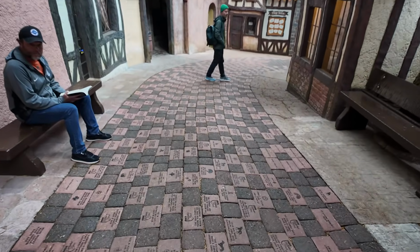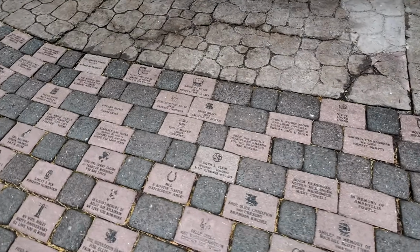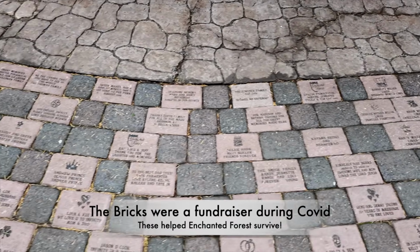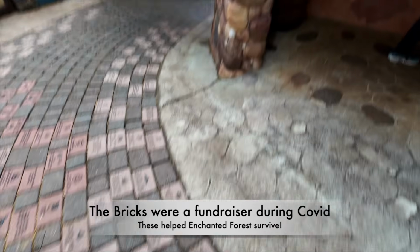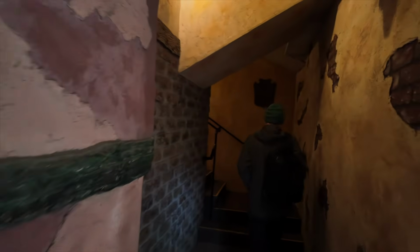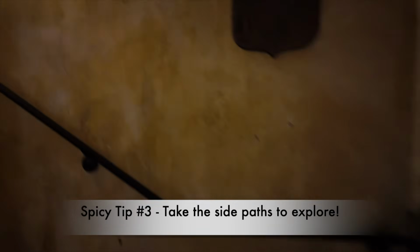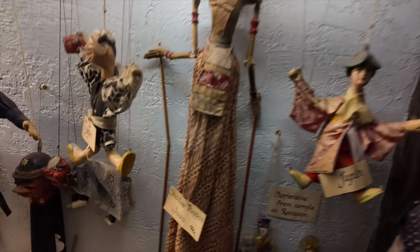Walking away from Ice Mountain, I looked down and I noticed that the cobblestones are actually bricks with little messages to people and names and symbols. Super sweet. Pinocchio's Playroom. What is this? Going up some stairs. Oh, it's a fun mirror. Ooh, puppets. A shadow puppet.